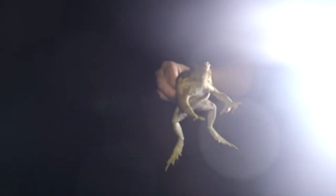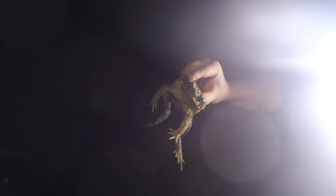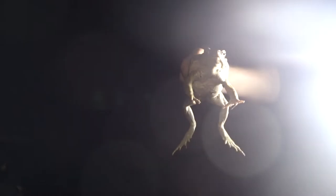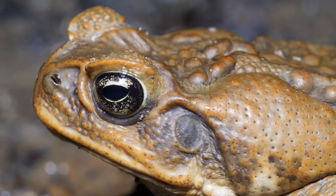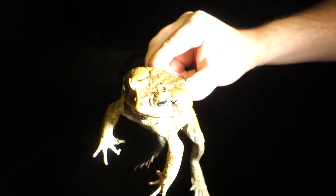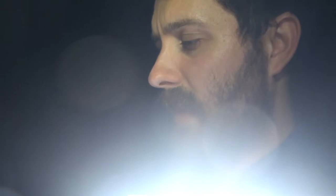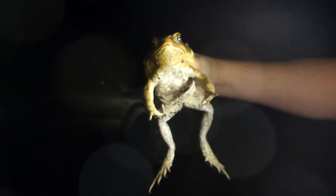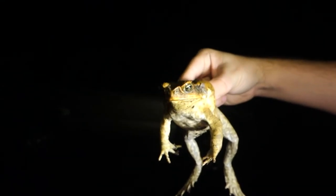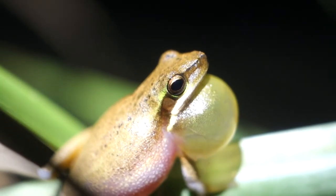Absolute unit. What a massive cane toad. Not the biggest I've ever seen, but still absolutely humongous. Those venom glands on the side are, you know, the main reason these do so much havoc. That aside, it's such an impressive animal, and you have to respect them for what they've done here. But I just wish they weren't here. Absolutely. Because they just do so much damage to the frog population.